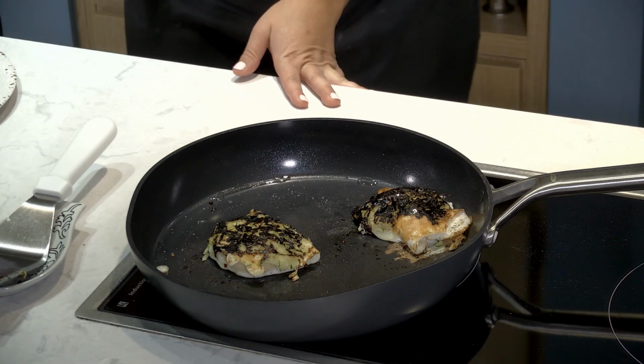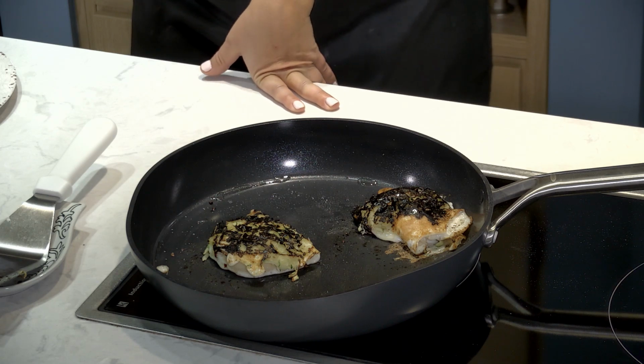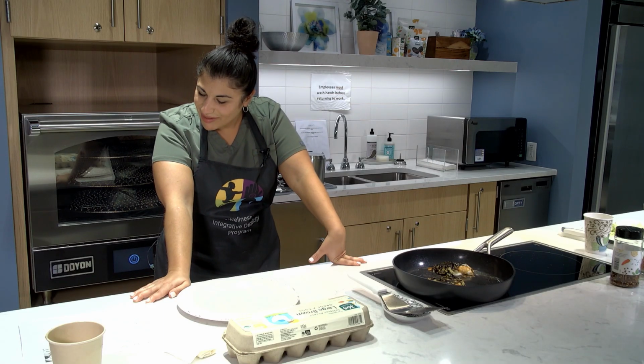Oh, my gosh. They look pitch black on camera. Yeah, they pretty much are. We burned them. So, okay. But it's going to cook faster. And then we're going to try it.